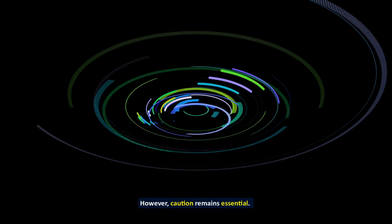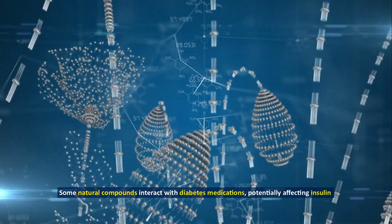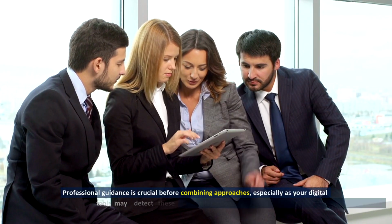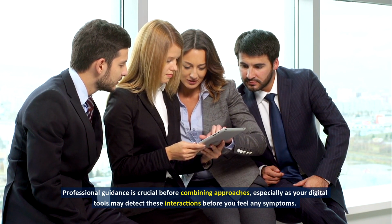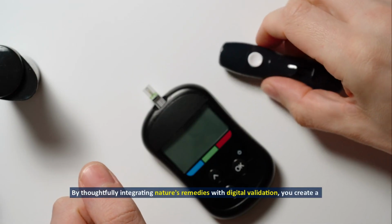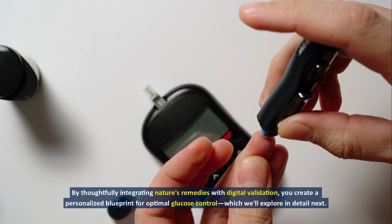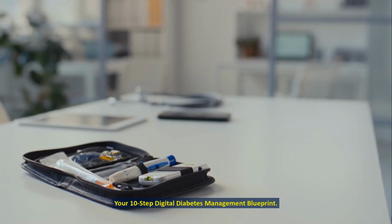However, caution remains essential. Some natural compounds interact with diabetes medications, potentially affecting insulin sensitivity. Professional guidance is crucial before combining approaches, especially as your digital tools may detect these interactions before you feel any symptoms. By thoughtfully integrating nature's remedies with digital validation, you create a personalized blueprint for optimal glucose control, which we'll explore in detail next. Your 10-step digital diabetes management blueprint.